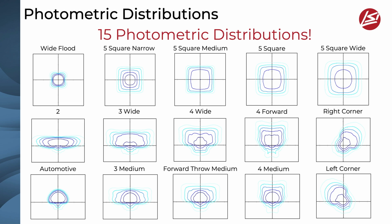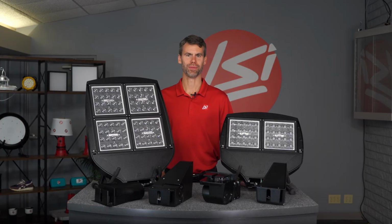One critical goal for the V-LOCITY area light was to have the best optical distributions in the industry, along with a wide assortment of different distributions. Obviously, 15 optical distributions is a lot to digest. So I will break it down by application as to when each optical type would be commonly used.